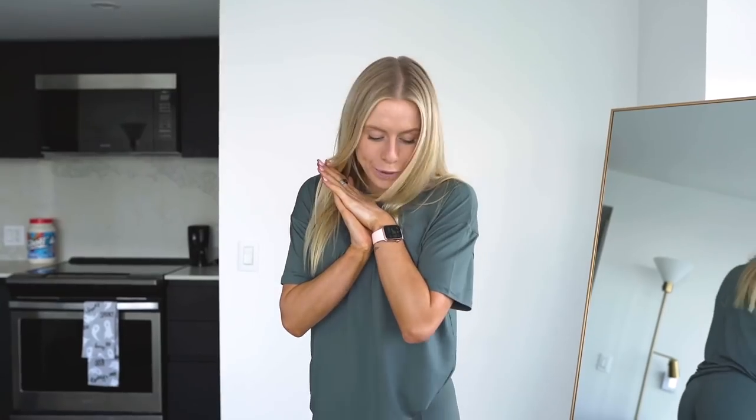I feel so cute and confident. I love the small detailing. It's beautiful. It makes me feel beautiful. It's comfortable. I can't wait for you guys to get your hands on these, and I'm so excited.